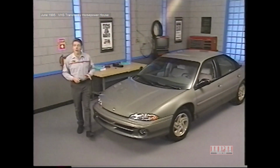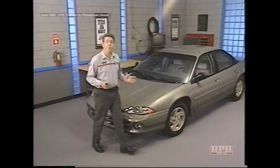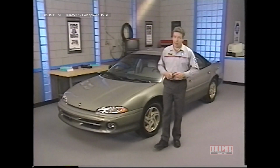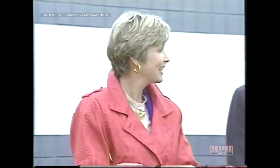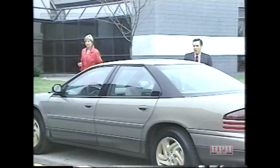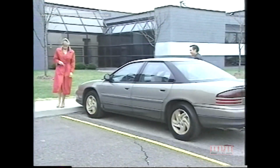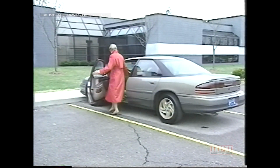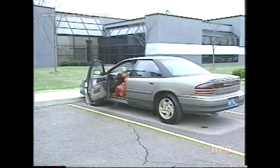This month, we're going to discuss a feature available on more and more Chrysler vehicles, Remote Keyless Entry, or RKE. Remote Keyless Entry allows the driver to lock and unlock the vehicle without the use of a key. This is a convenience that saves time. The driver doesn't have to search for the correct key, and since the operating range of the transmitter is anywhere from 15 to 30 feet from the vehicle, the driver can unlock the vehicle before reaching it.